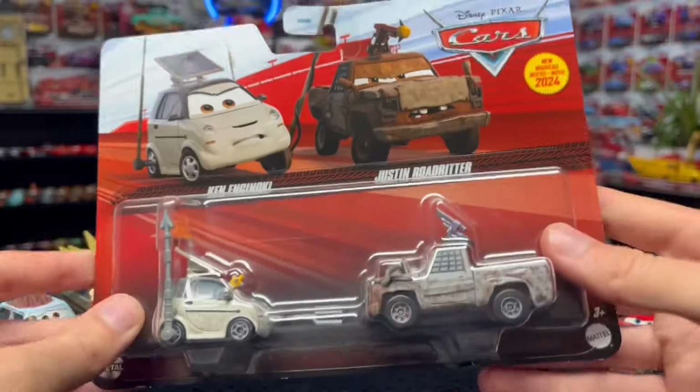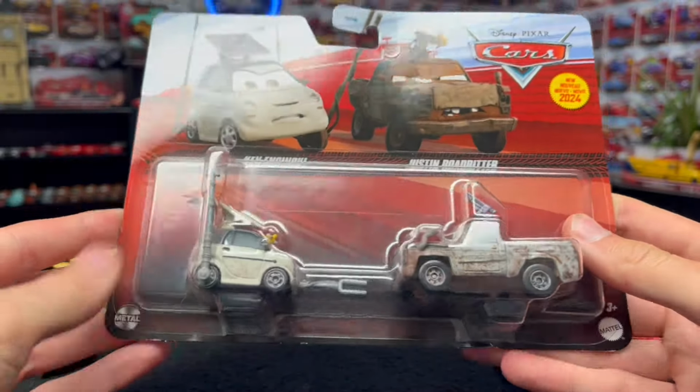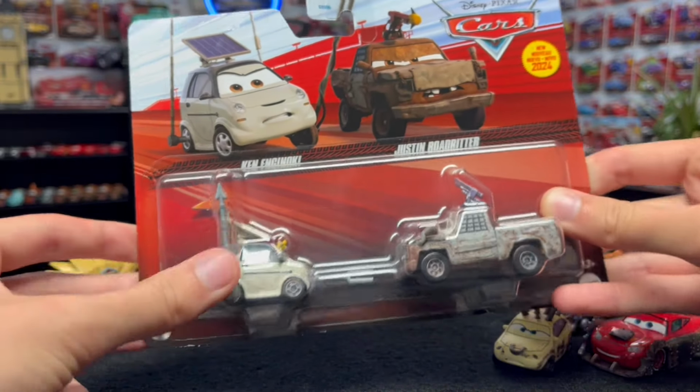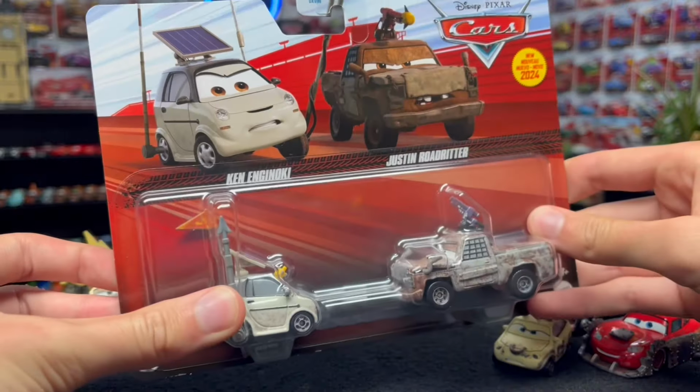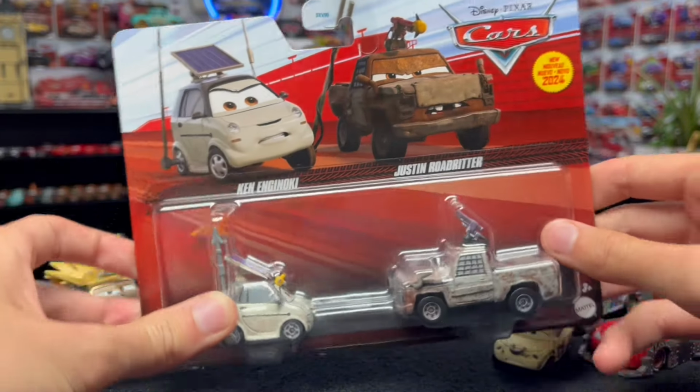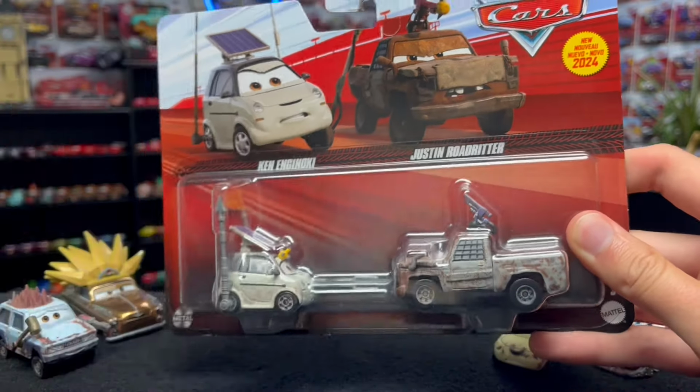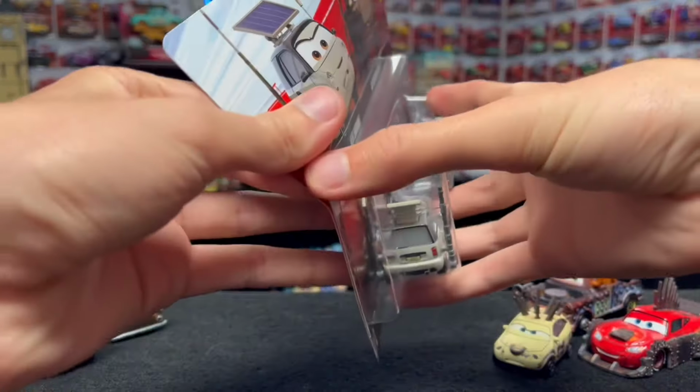Anyways, without any further ado, guys, this is on a pretty good card, but whatever. I'm going to have to bust it open today so that I can finally get Ken Enginoki and Justin Roadritter out of the package. I don't really know why I said finally, because these guys are fresh out of the oven. They just came out. But whatever, let's bust them open.